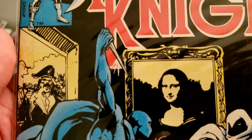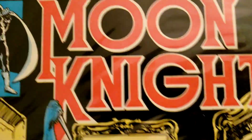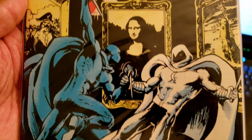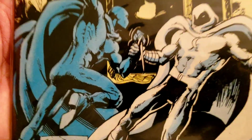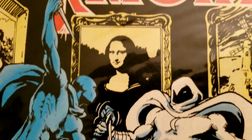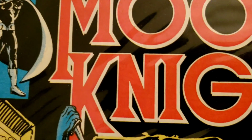And it would be a great book to have in a collection if you are a Moon Knight fan, because it's a clean copy. It's a great looking copy. But it's just not something that's worth having graded. Not at this moment. Not unless Moon Knight becomes, again, we'll bring him up again, Miles Morales.